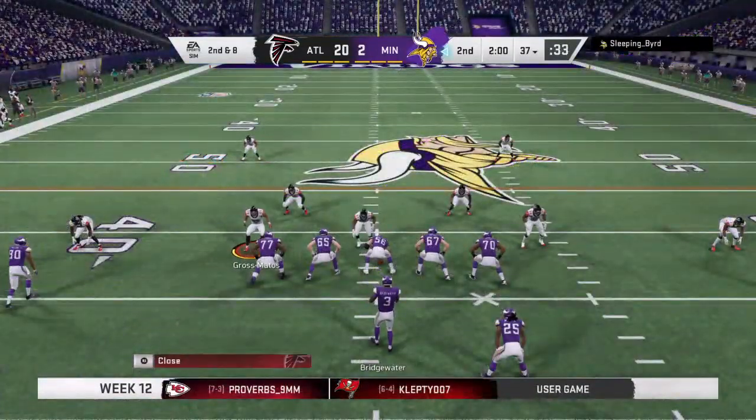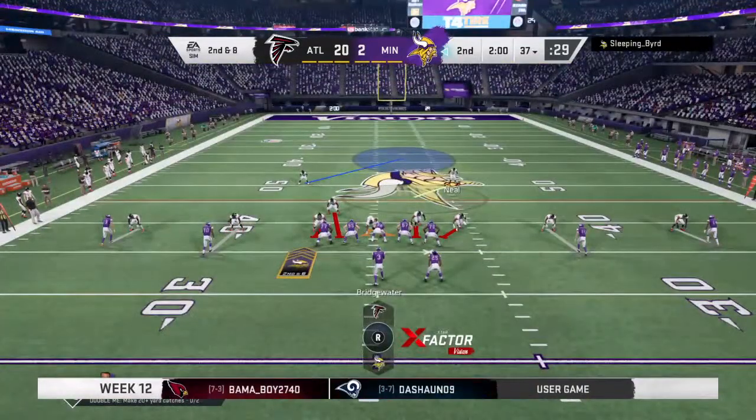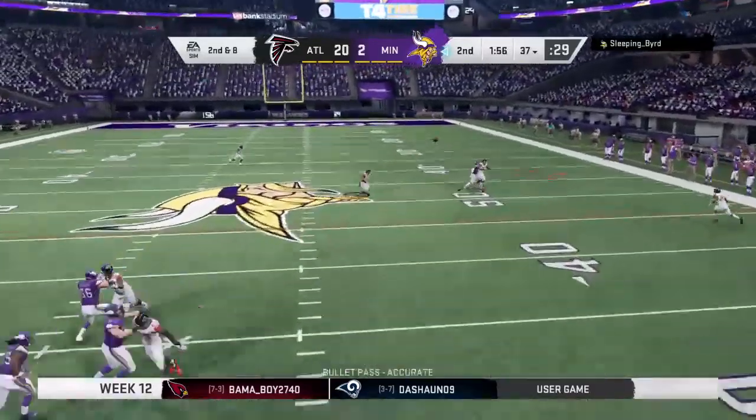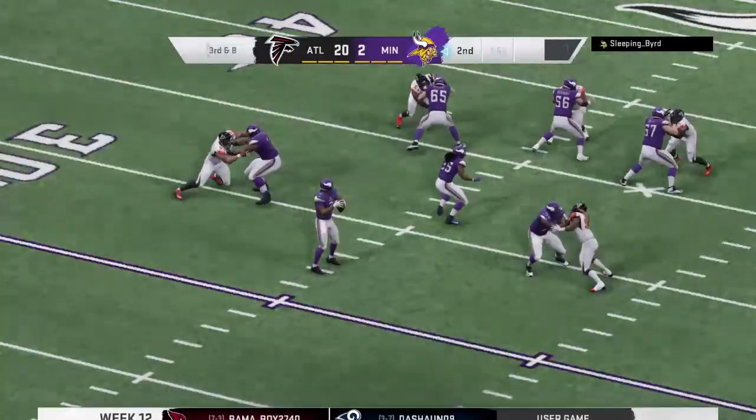Coming up at the half, a reminder, we go back to Orlando to check in with Jonathan Coachman. He'll have a look back at our first half as well as a look ahead to what's coming up later this weekend. They try to throw on second down, but this one is incomplete.